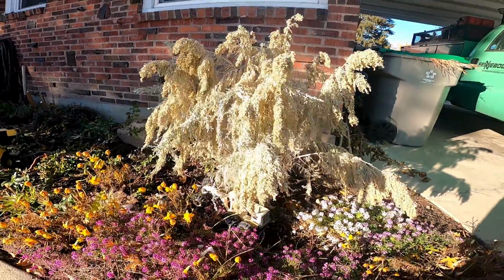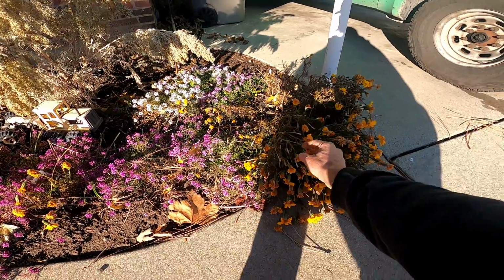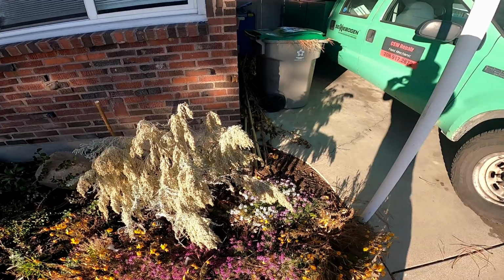This is the Lyman Niels Youngberg Memorial Sagebrush growing right here. And then I've got more marigolds.